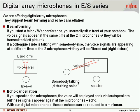Let's assume there is a colleague at the side who has kind of disturbing noise, means he is talking to somebody else, which is not belonging to the video conference. Then you can see on the right picture that his voice waves are reaching the microphones at different times, and the software behind simply can detect, okay, this is disturbing noise, so I filter it out. And I think this works up to minus 60 dB, which is nearly not hearable anymore.